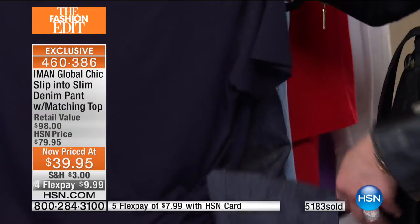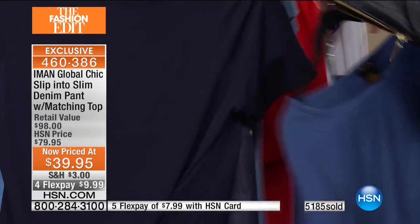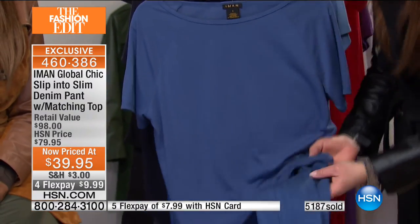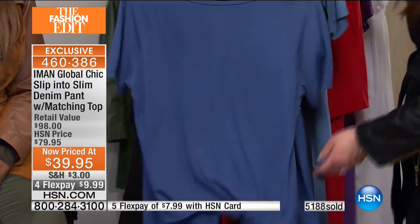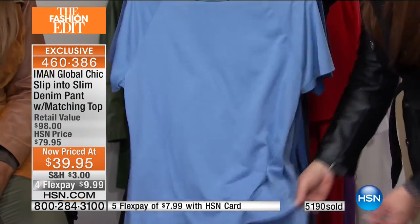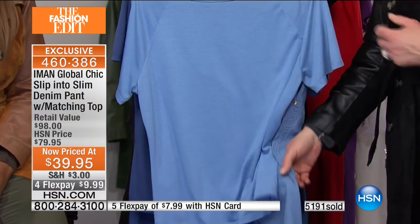That's what we're calling indigo. So that's the indigo. And then this would be the classic denim. I'm gonna show you what the denim looks like. So there's your classic denim. And then this would be the chambray. And that's that beautiful lighter blue.